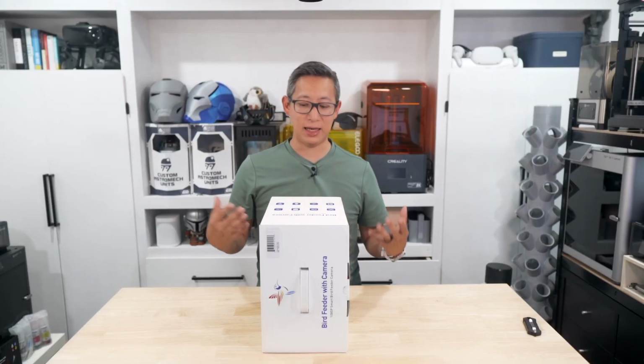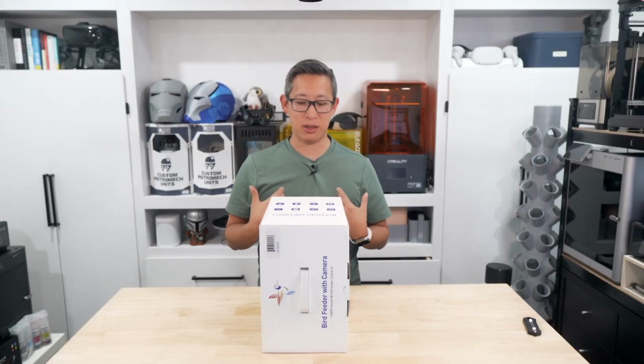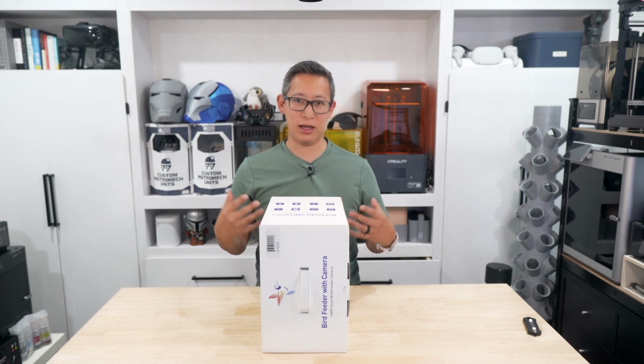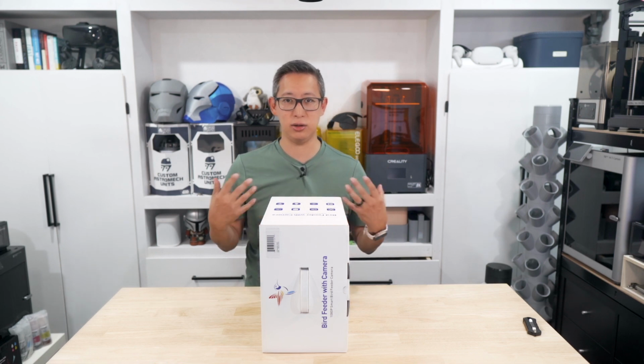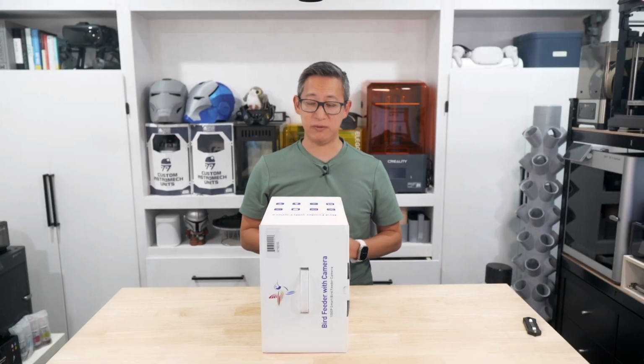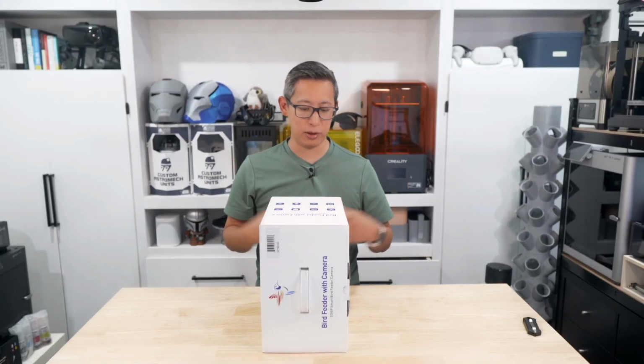Now the reason why I say any animal is because some people like myself also have squirrels that are pretty clever and typically like to get into whatever bird feed you put out. It's got 1.25 liters of seed capacity, so you probably won't have to refill this very frequently unless you've just got a ton of birds.